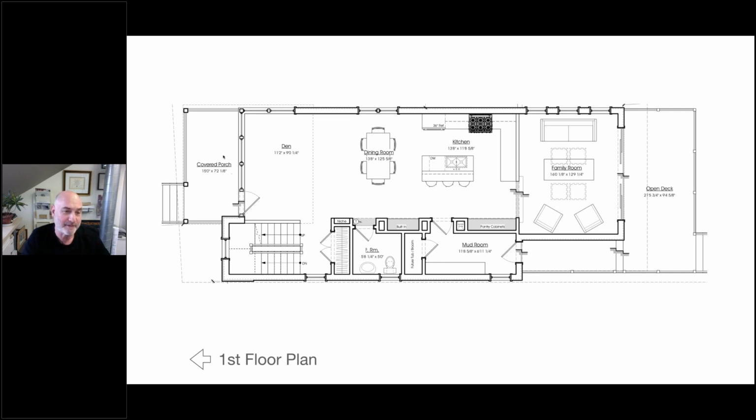This covered porch area, and you see this dotted line, that's where the meditation room mass lines up. So the ceiling in this area under the den, the ceiling of the den and the covered porch will also be gridded.